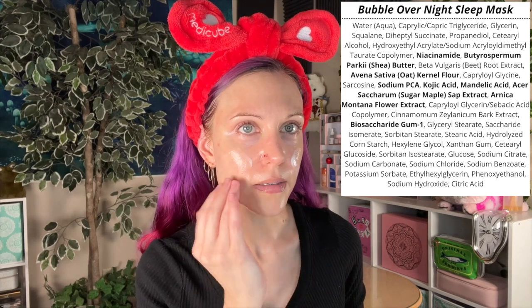Oh, this is light. Yeah, this is kind of a lighter product. I thought this was going to be a heavier sleeping mask. It buffs into my skin really easily, but with my dry skin, I might need a second moisturizer on top of this one.